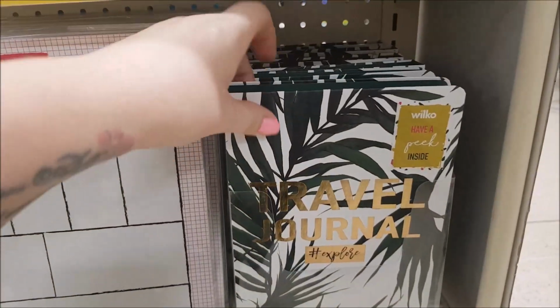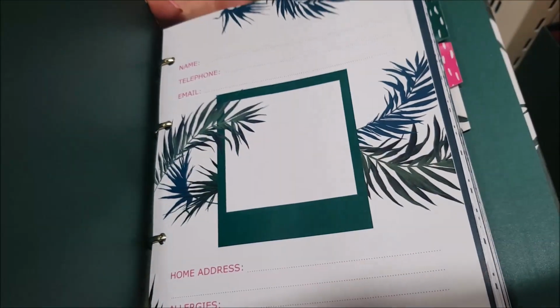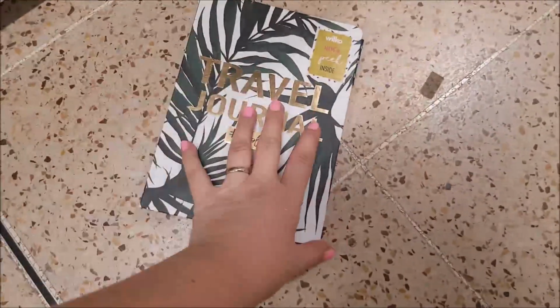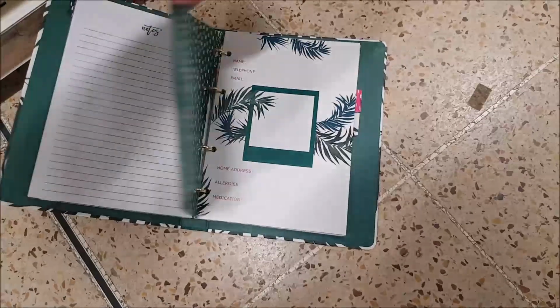Here we've got a travel journal. That's £5. Let's have a look, see if I can open that. So that's not bad for a £5, is it? If you want to start journaling, then that's quite a good price. Sorry, it's hard to do holding with one hand. Let me pop it down a second for you. So you can put all your details in.